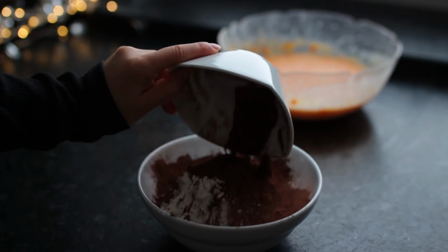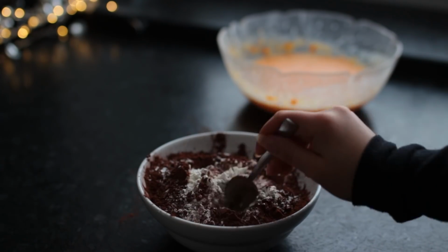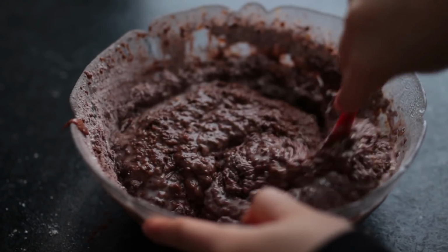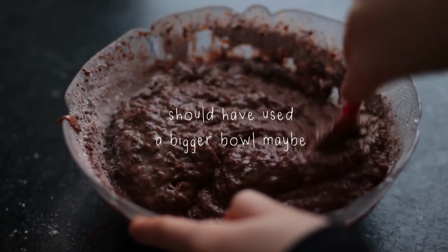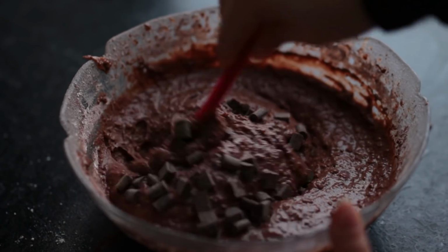Combine your dry ingredients separately: flour, salt, unsweetened cacao, and baking powder. Then bring wet and dry together. And lastly, add your chocolate chips.